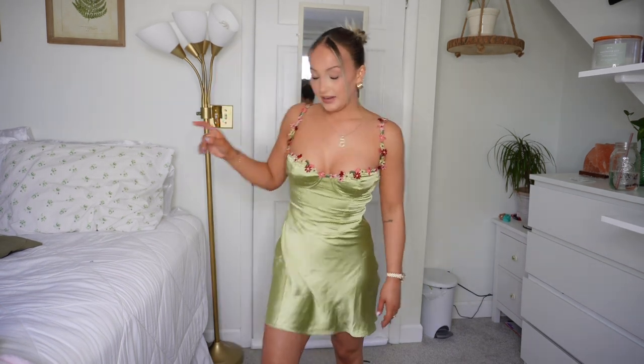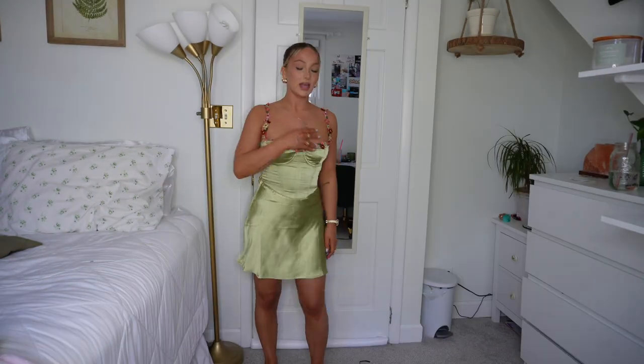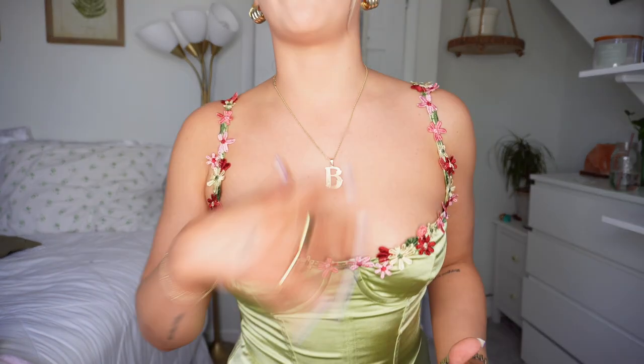That was actually sad. We have this zipper here. The straps are adjustable and it looks so good with gold. I'm gonna gold it out. I'm gonna wear 500 necklaces. My neck's gonna be sore in the morning.